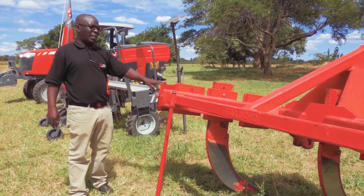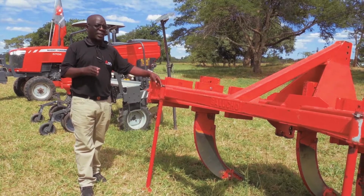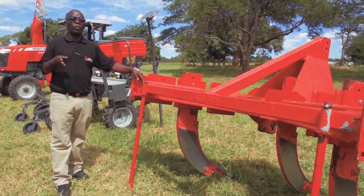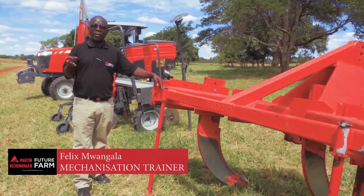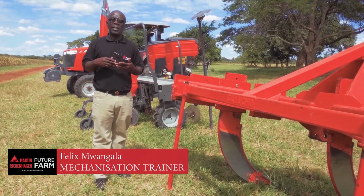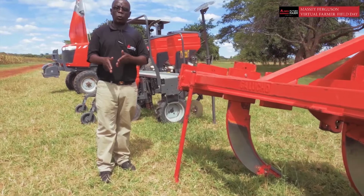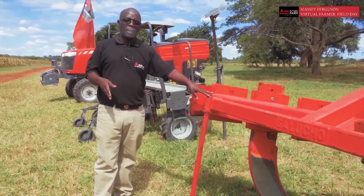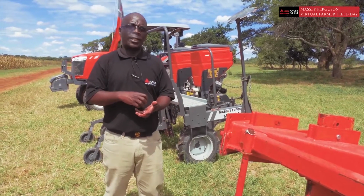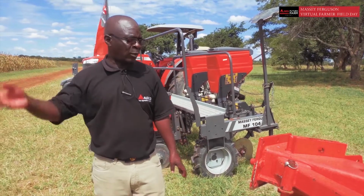So it has got several advantages. One of them being that it breaks the compacted soils of our fields. By so doing, you have free movement of water. You also have aeration. You also have the plants themselves, their roots will have enough space to go down without struggling, because the soil down there is loosened by this implement. And then eventually you have these plants getting the minerals and the nutrients needed by the plants, and then you can have healthy crops that you are looking at.